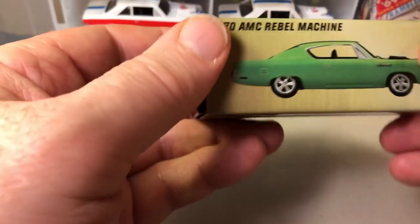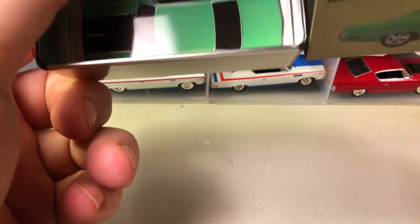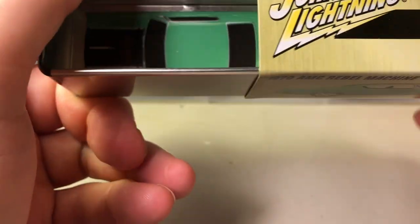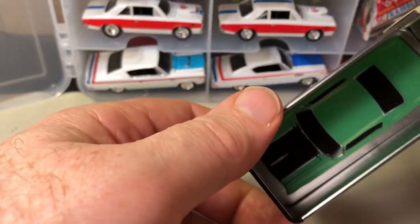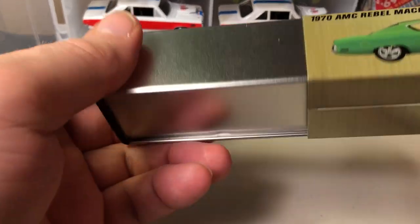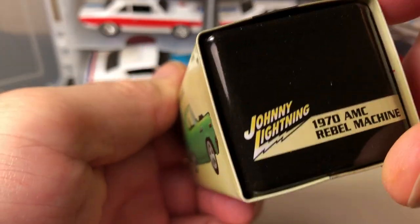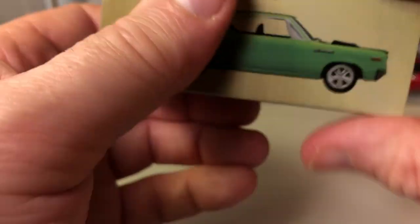AMC sometimes comes with some extras. So this box came with the green machine I just showed you. It's even got a picture of the car in the bottom of the box, and it's a middle box. Now it's a 1970 AMC Rebel Machine.